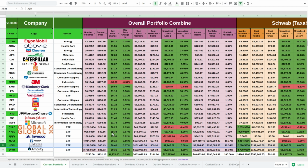And here's JEPI right here. So I have over 2,210 shares. Total value, $133,585 in JEPI, which generates over $9,284 in income at this time. And I do have plans to build JEPI up to $200,000, so I won't be investing my complete portfolio in JEPI. It'll be a mix between NUSI, JEPI, and Devo, which are going to be my main ETFs.